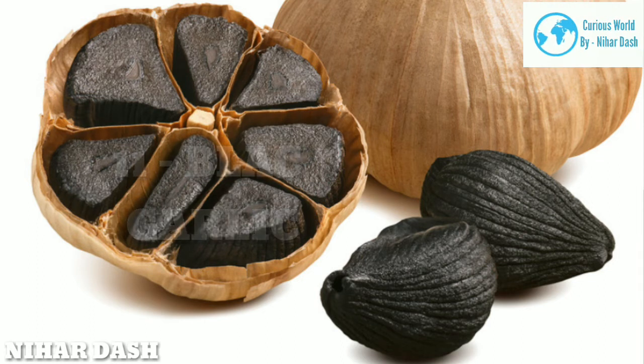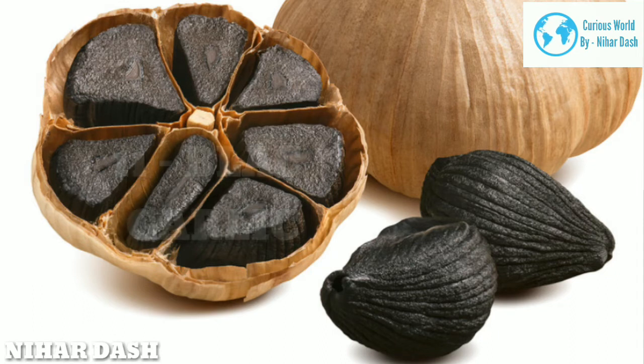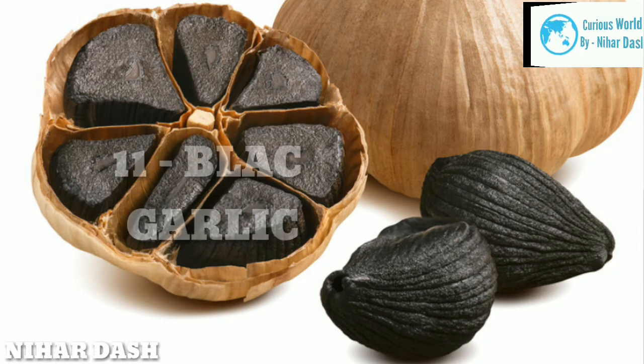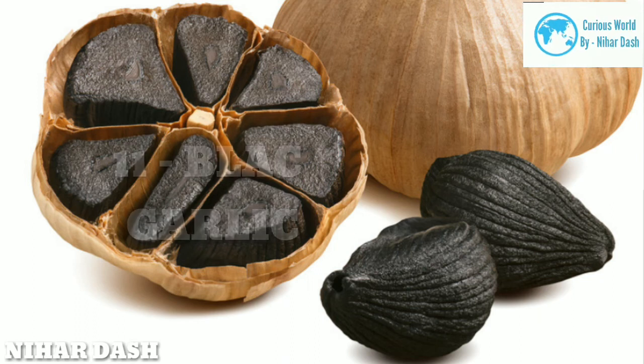11. Black garlic. This may sound weird, but you got it right. There is garlic that is colored black. The reason why it is black is because of the aging process it went through called caramelization. Black garlic is being used as a flavor in a lot of Asian cuisines. You can use any garlic and turn it into a black one.